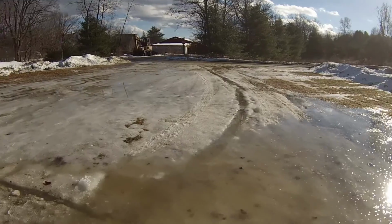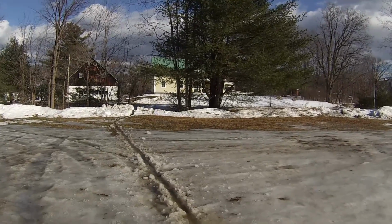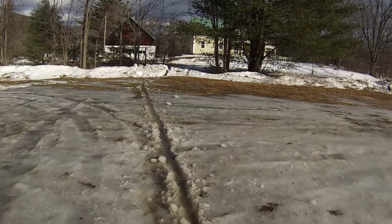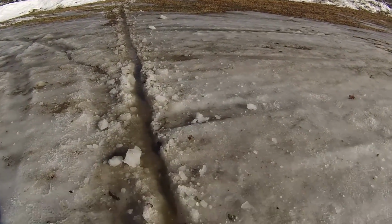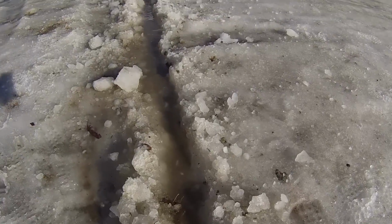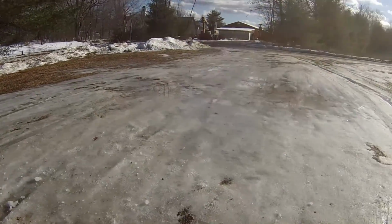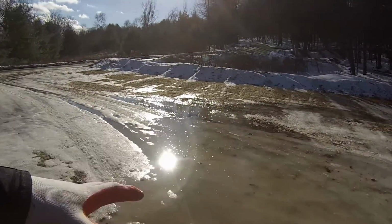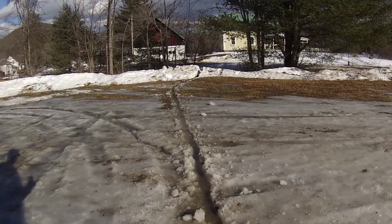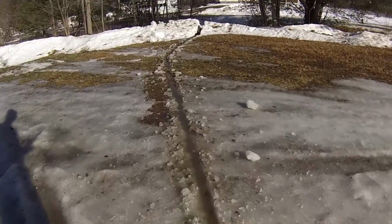I got my drain working. Took me 30 minutes, like I thought. So now all this water that pulls up here will go this way. And what's nice is, because this water's warm, it's going to just continue to come through and thaw out more of that frozen ground. So you don't actually have to make a very deep ditch, just have to get enough to get the water started.